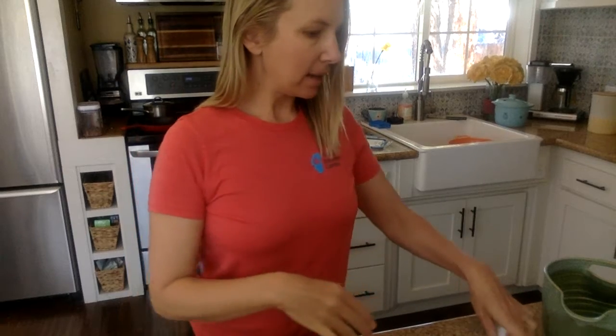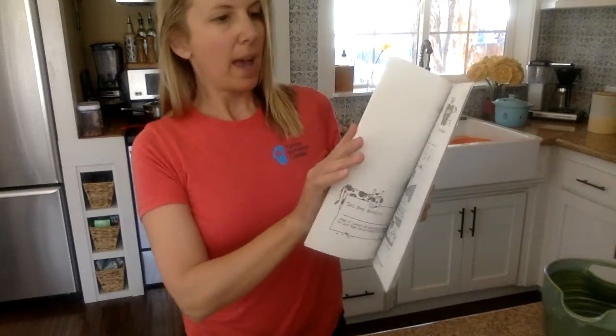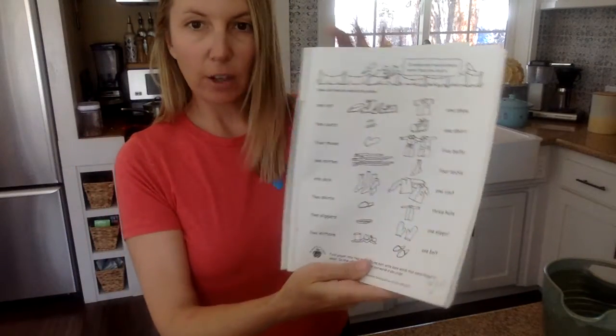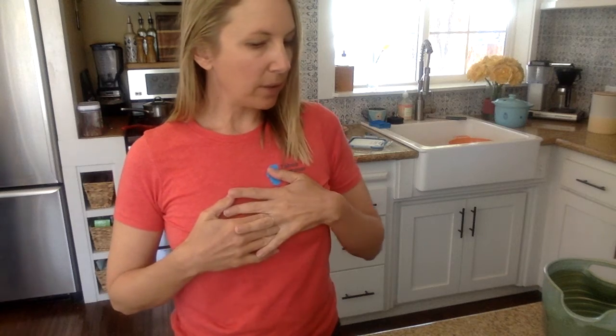Day 3 of our ELA Skills practice. That means the 3 parts are my sort words, my fluency passage, and my Sitten spelling and word skills book. We're going to do page 55 today. First, I'm going to show you what you're going to do for your sort as a reminder. Second, I'll show you what we're going to do for your fluency passage. I have a new little game you could play. And then we'll do page 55 together.